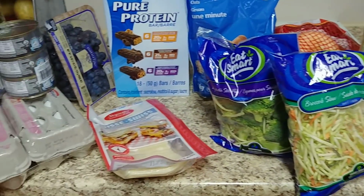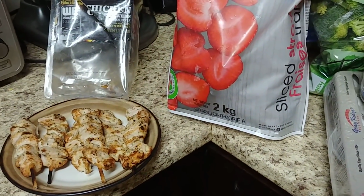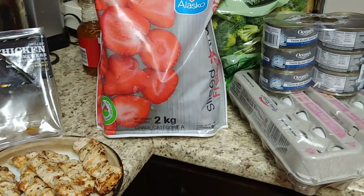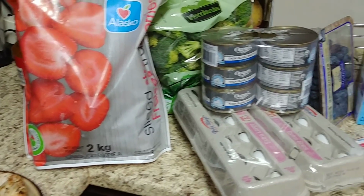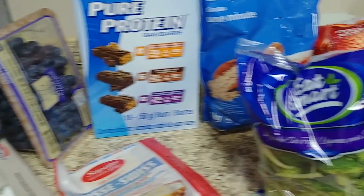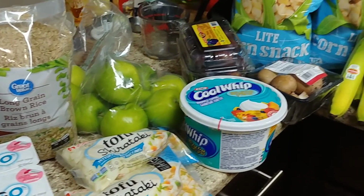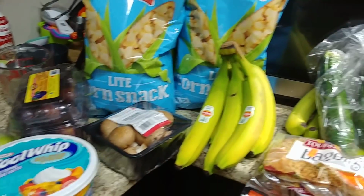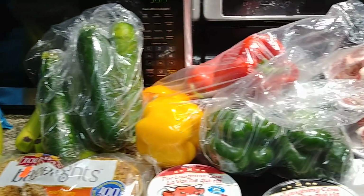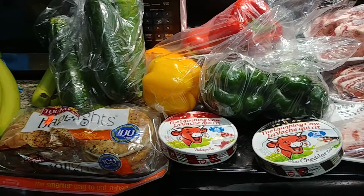And I hope this is helpful for you guys to see some of the things that I buy that help me obviously get through the week and always have extra things in your house, in your cupboard. And then you are prepared. Then you will be focused, and then you will be successful. And we want to be successful on our journey.